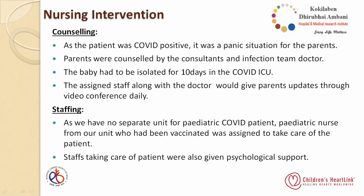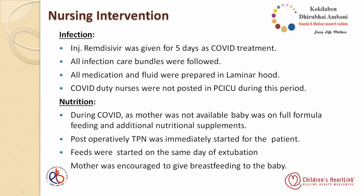The assigned staff, along with the doctor, would daily video conference with the parents regarding the patient's condition. Staffing: as we have no separate unit for pediatric COVID patients, one nurse from the PCICU who had been vaccinated was assigned to take care of the patient. These staff were all given psychological support. Injection prednisolone was given as a 5-day course for COVID treatment.